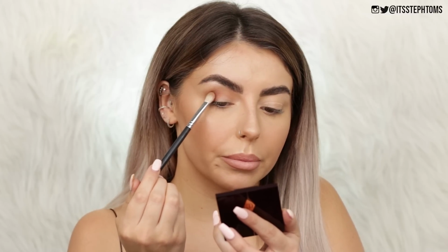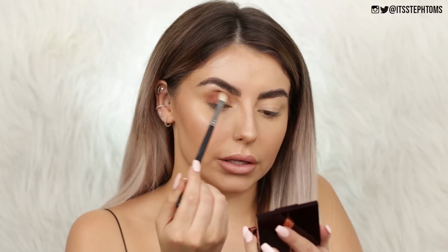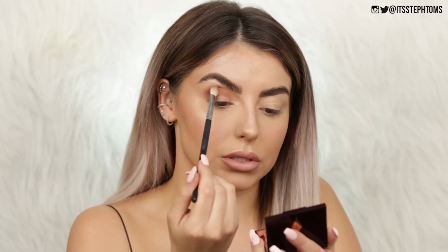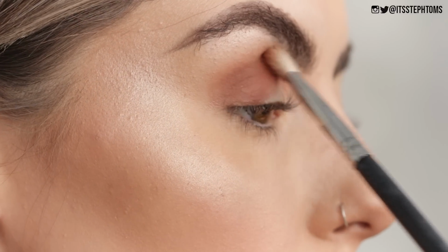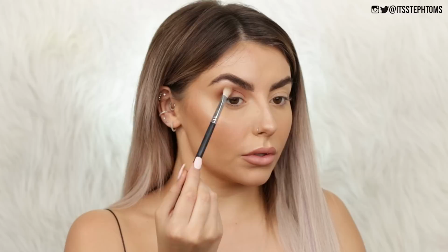So I'm gonna start by patting that on the outer corner. It's just slightly more red toned, I think. So I'm gonna warm that crease up. I'm not gonna go as high onto the brow bone, but I am working it underneath there. Okay, that's actually really, really pretty. I don't normally like these kind of colours, but I'm feeling this. So I'm just gonna drag that out a touch.